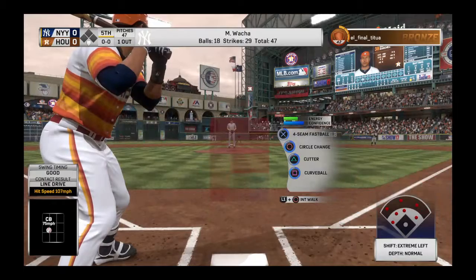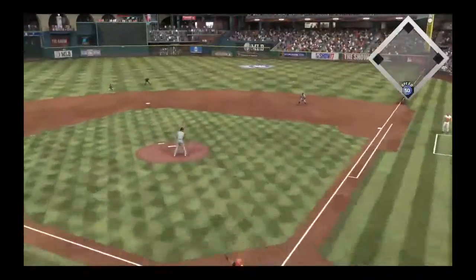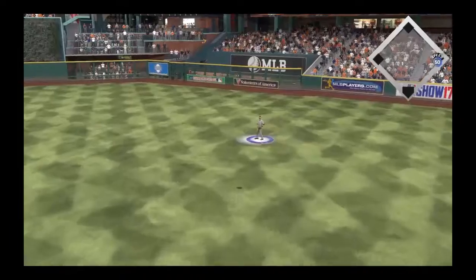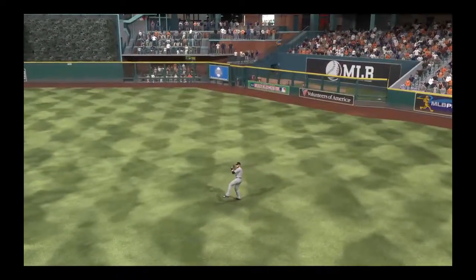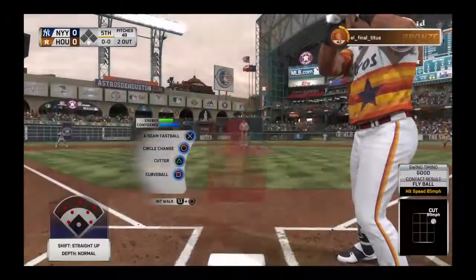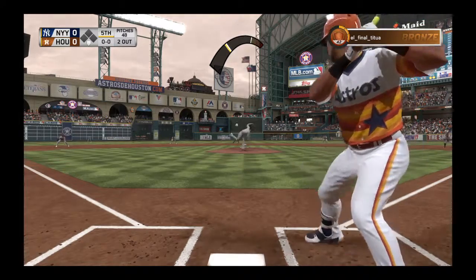Stepping in, Gary Sanchez. He flew out in his last at-bat. Lofted in the air out toward right center. Martinez moves over, and he brings it in for the second out of the inning. Now at the plate, David Peralta. He's 0 for 1 after grounding out in his only trip to the plate so far.